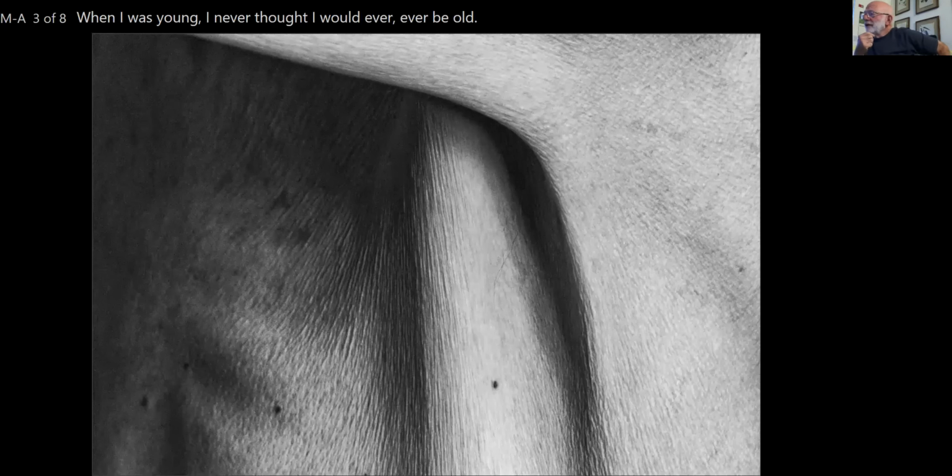When I was young, I never thought I would ever be old. Yeah, I have to admit that I can't really understand this image too well, so it makes it very difficult for me to make any really good comments on it. I do see some interesting textures and some interesting shapes. Some of them are reminiscent of skin to me, and maybe dark patches on skin, which are symptomatic of being old.